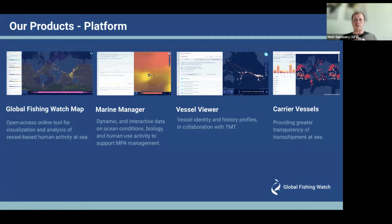Then we have our Vessel Viewer tool, and this is more around the vessel identity and activity information. So providing the ability to do a historical analysis of where a vessel has been, its identity information, whether that's changed over time, and what that vessel may have been doing over time as well. And then we have our Carrier Vessel portal that shows information about potential transshipments between different vessels focused on carrier vessels and fishing vessels. So we have different ways of looking at our data that are supporting different use cases and different fields.